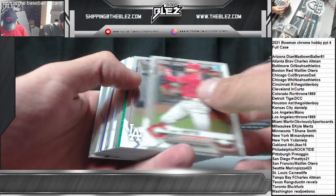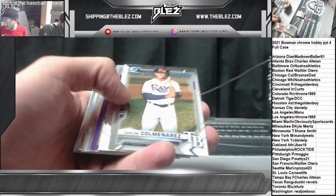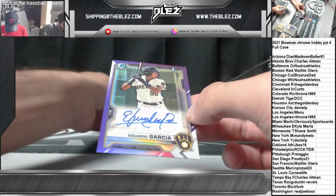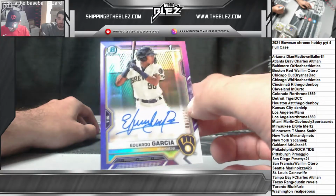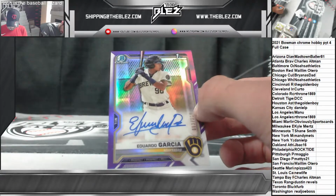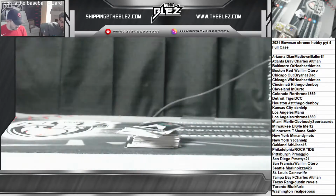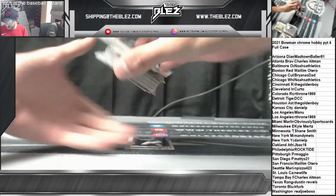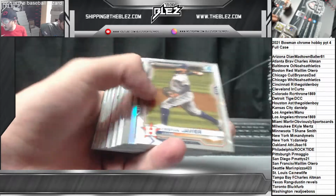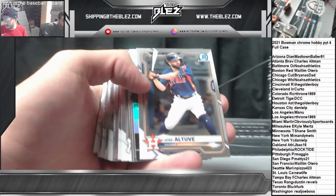How did you find us, Mason? Matthew Allen, Green Shimmer. Eduardo Garcia, Purple Auto. That might be the one you want with the Brewers. Yeah, did anyone say who the one you want? Orange is definitely team color for the Marlins. Anyone decide who was the hit? Oh, you found us on Blaze One? There we go. Hernandez. You get in the basketball breaks there, Mason, or no?